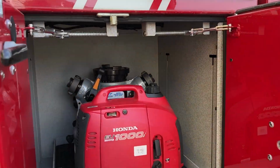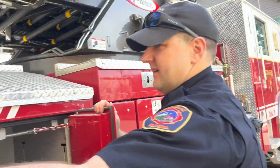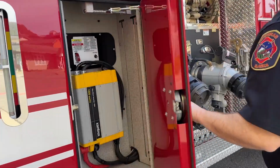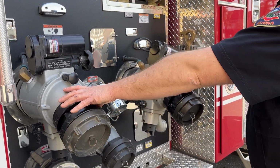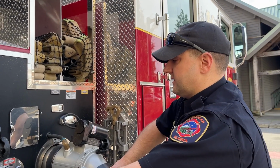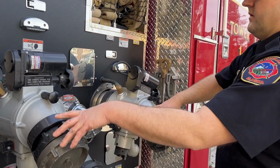We have a portable hydrant there. Portable hydrant. Maybe that's what we need. And then in here's the inverter that we were talking about before. So then we have 2 intakes. Both of these go through the pump. We run 4-inch supply lines, so you can hook 2 4-inch supply lines into the pump.